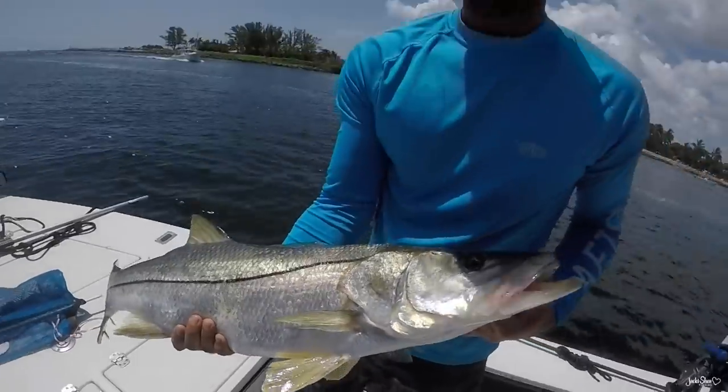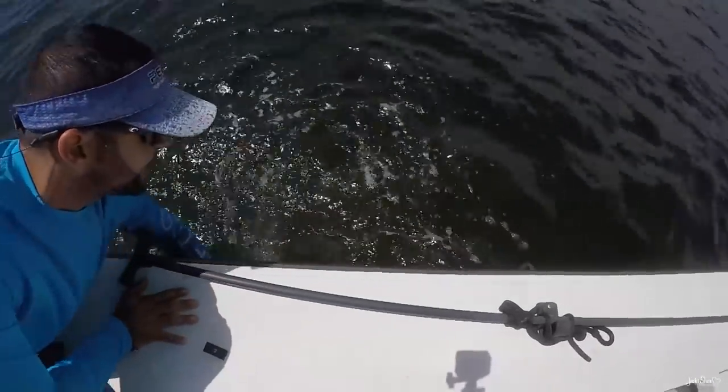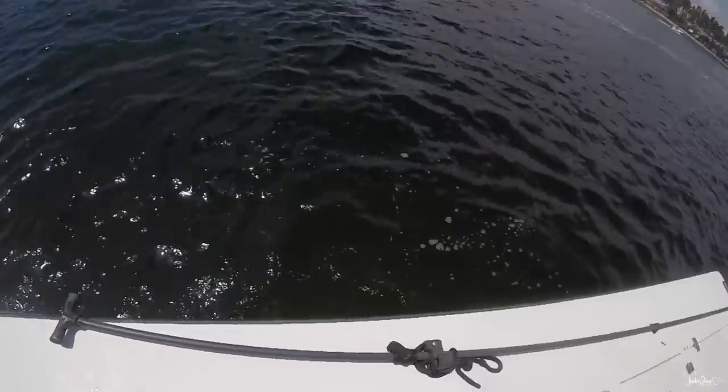Yep. Oh my gosh. Let's get another bait out and get one real quick. Yeah, let's get another one. You're ready to go. Safe release. Can't even hold on to it.